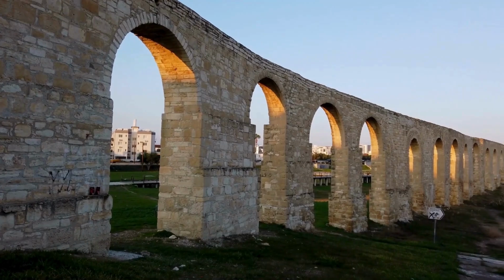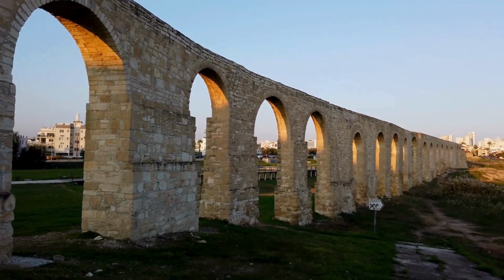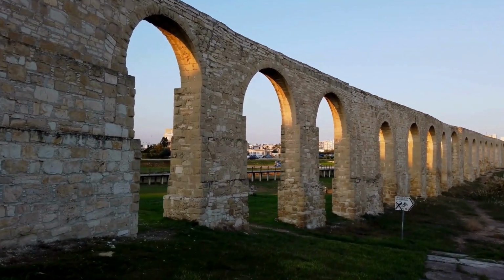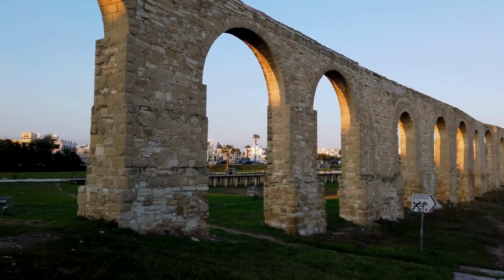truly awe-inspiring sight. Whether you visit in the evening when the arches are illuminated or during the day when sheep graze peacefully between them, you can easily reach the aqueduct by taking any city bus heading towards the K Cineplex.